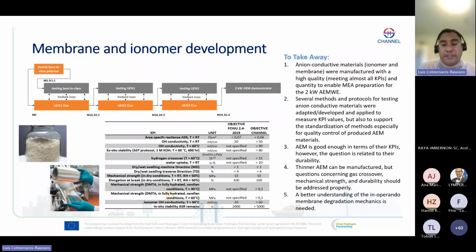Also related, what will be the stability of the membrane and the role of the ionomers on the stability of the single cell, for example. So we explore also different thicknesses of the membrane, but we were dealing with mechanical stability and hydrogen gas crossover. That's something that we also implement in Evonik to characterize hydrogen crossover and try to understand how to minimize that. We didn't reinforce the membrane.